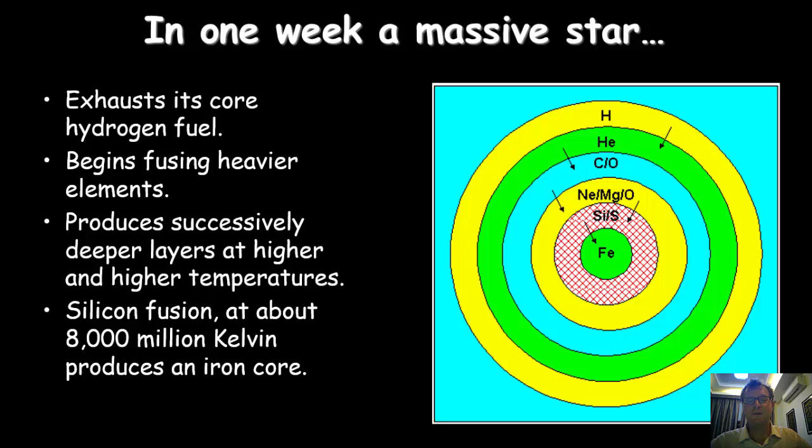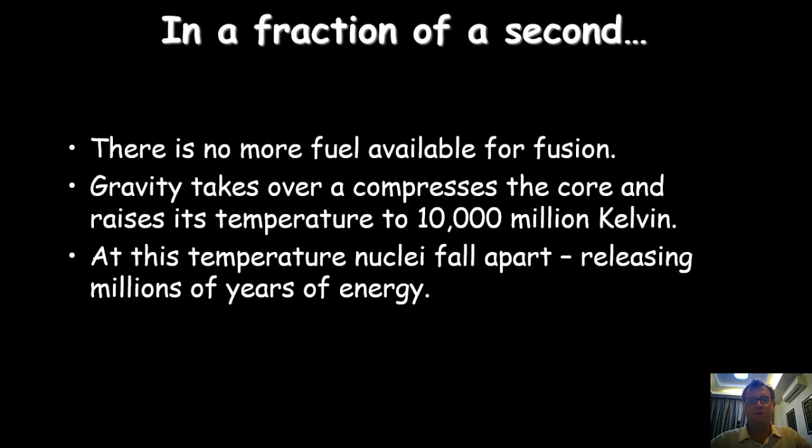Now, silicon fusion happens at about 8,000 million Kelvin, and that produces an iron core, and that's the limit of nuclear fusion. Iron has the most stable structure, something we can remember from when we were doing nuclear fusion and nuclear fission a while back. So that's 1 week. At a certain point, there's no more fuel available for fusion at all.